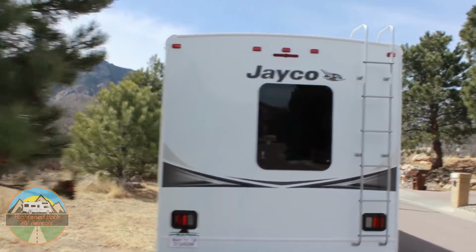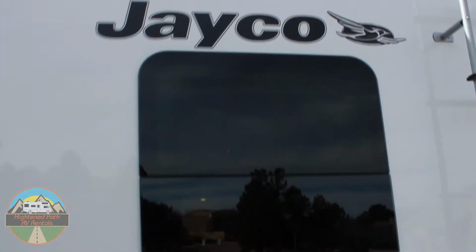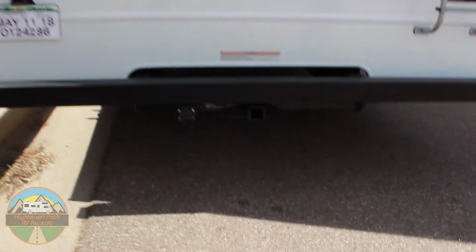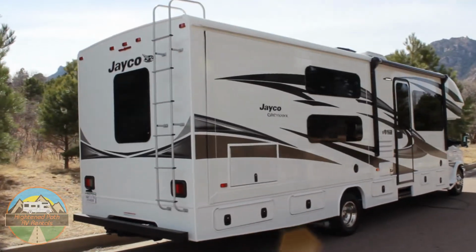Looking at the rear side of the RV, right up here at the top is a little backup camera. There's a standard 2-inch hitch and a ladder for roof access. But please, always be careful if you ever get on the roof.